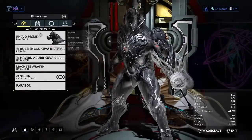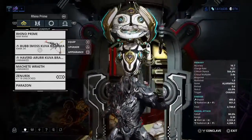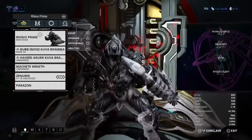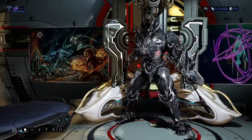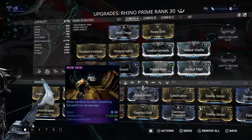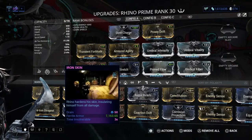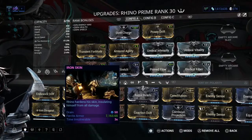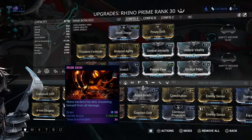And really the only two main things when it comes to my build that's important is my Rhino Prime and my Kuva Bramma. I use Rhino Prime both for the Iron Skin ability, so that I am insulated from all the damage that people can do to me, especially once you get really low health based on how many of the things that you pick up from the enemies.